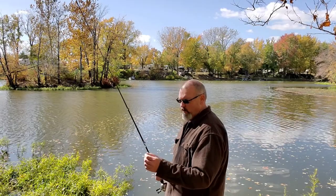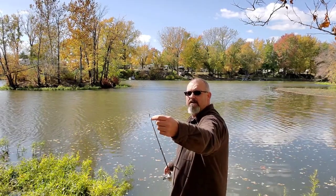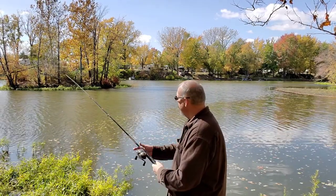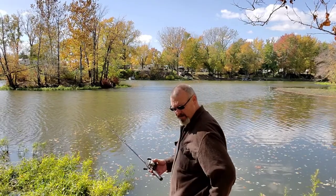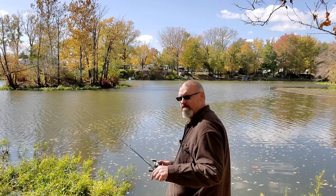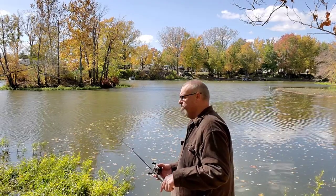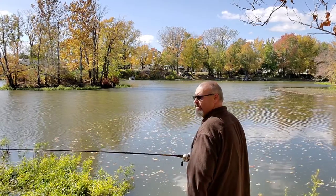All right, we moved once again. I've been there for quite some time. Only had that one bite. So we moved down here where it used to be deeper, but it doesn't appear to be now. This is where I caught one of the channel cats on an early video. Let's see if there's anything out here.